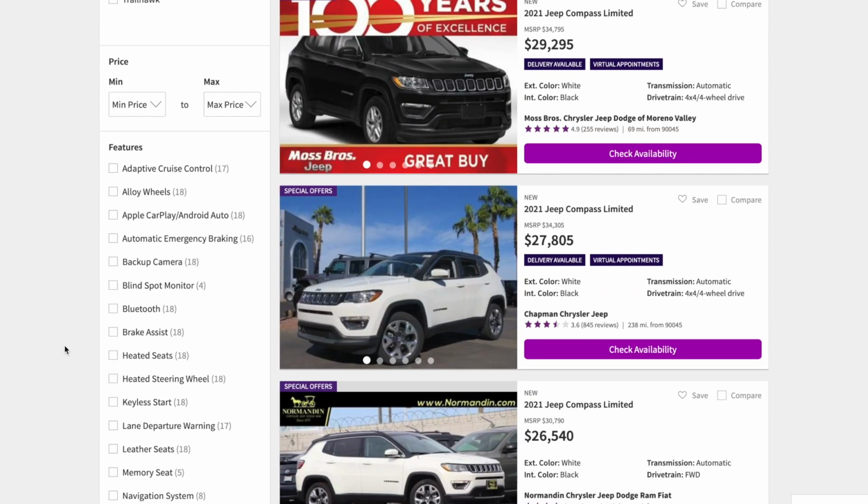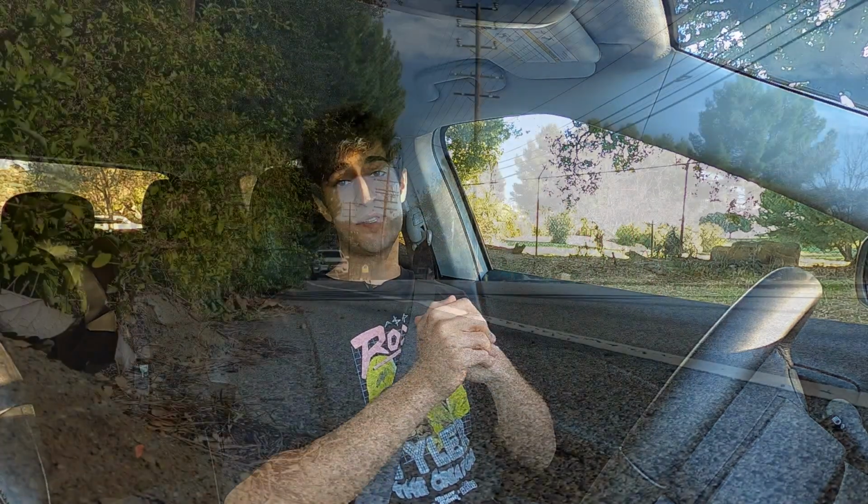So I figured I'd implore all the real Jeep enthusiasts that are watching to let me know if they know why or how the roof is white on this and how that makes sense for a 2021 model year car. But yeah, just comment down below what you think. And now let's get to driving this Jeep Compass.